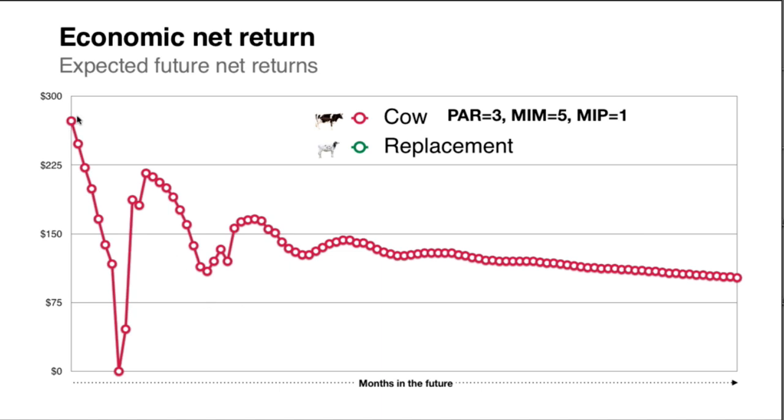And that's because at the very beginning, the net return is a great function of the cow that is currently there. But we all know that the cow will always have probabilities or risk of being replaced naturally for any other reason or even die. And then over time, the cow is a function more of a replacement than the same cow.